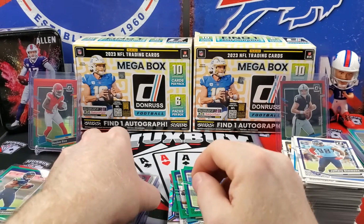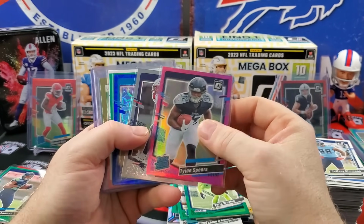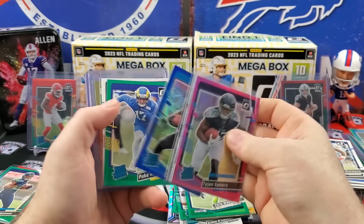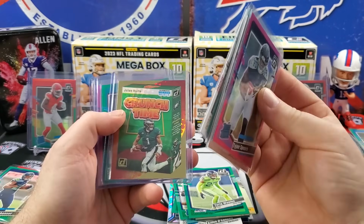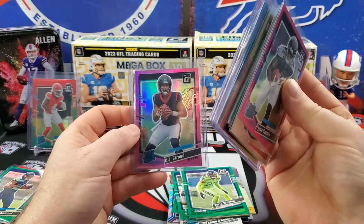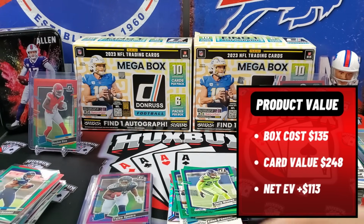And Mega 3, plenty of hits here. We went out strong. Tajay Spears Pink, numbered Jawan Bentley out of 100, Mingo Blue Scope, Puka Green Press Proof, Tank Dell Portraits, a Crunch Time Jalen Hurts, a Tank Bigsby Auto, and a CJ Stroud Pink Preview. Let me know who you think won. Even if Mega 1 and Mega 2 would beat Mega 3 if they teamed up, let me know in the comments below.